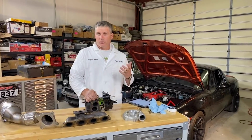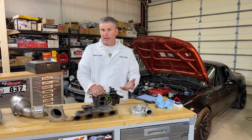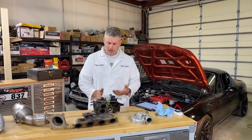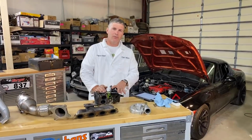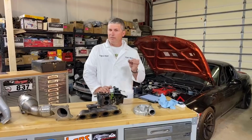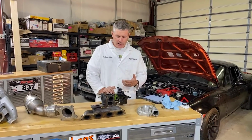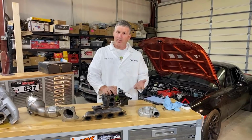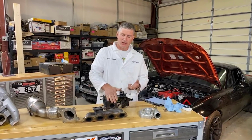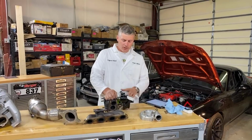So you get into what's called turbo lag, which is the time between putting your foot down and then having enough exhaust energy to get to the boost level you're looking for. And that can be extreme, or it can be very, very short. There's a whole bunch of factors that come into play there. Compression ratio of the engine is a big one. A high compression engine has a lot more exhaust energy. It will be able to spin up a turbo faster. Downside, more prone to detonation.